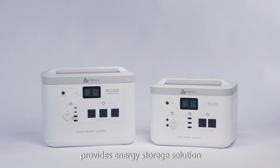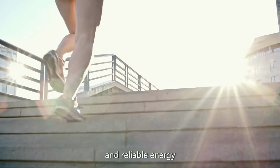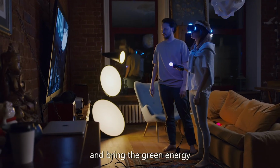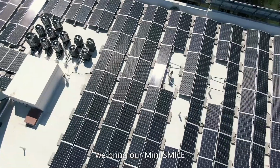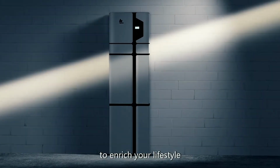AlphaESS provides energy storage solutions for future power by clean and reliable energy. We shed the electricity cost and bring the green energy to ease energy poverty. And now, we bring our Mini Smile, a portable power station to enrich your lifestyle.